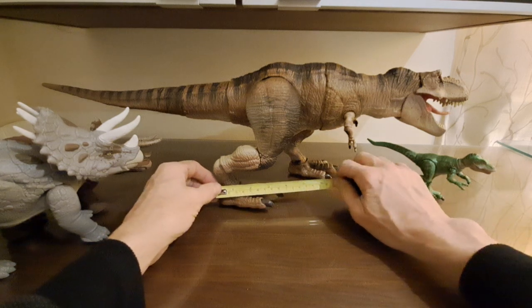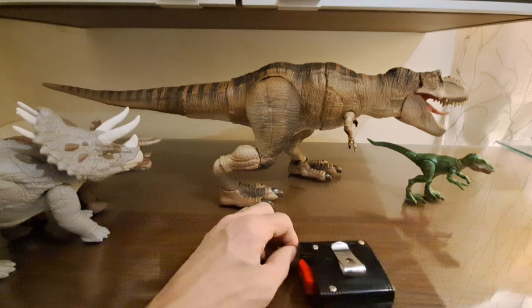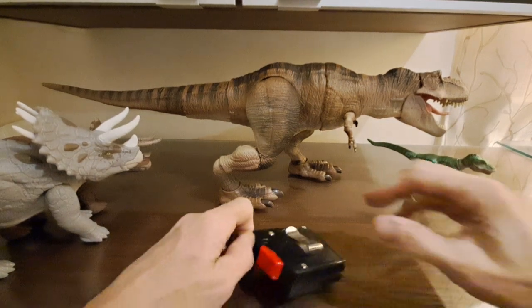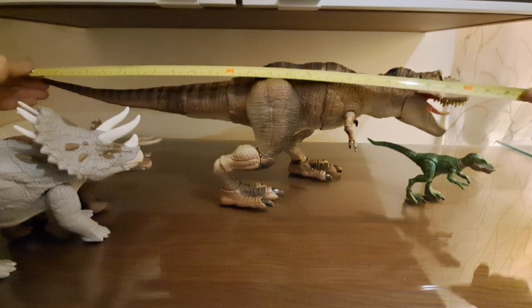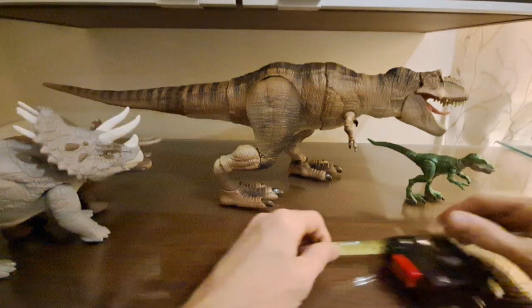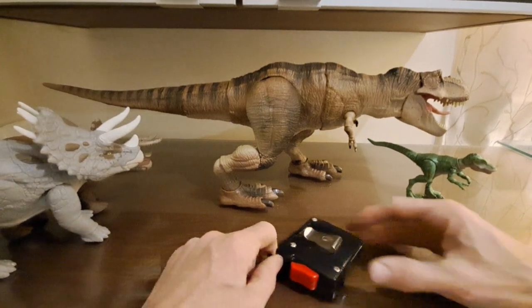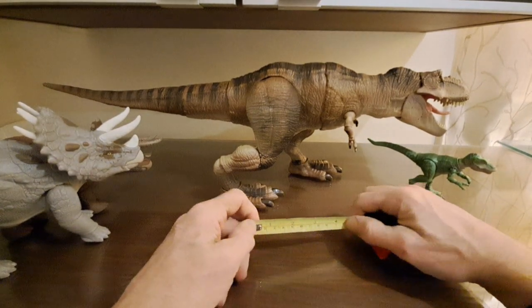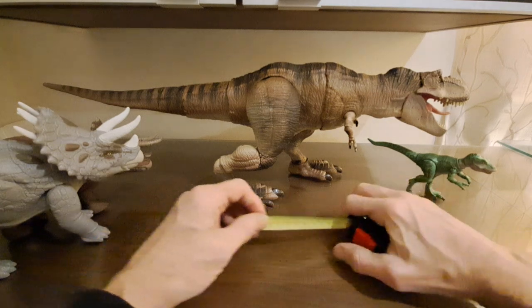So if we measure this here, we're looking at 10 centimeters. So the foot should be 1/12. So 10 centimeters, and what did we say for the length here? It's 64. So that's a 1 to 6.4 ratio, right? So that's not accurate at all, and that helps it stand better.